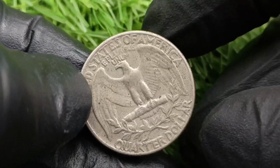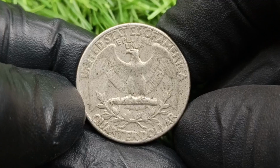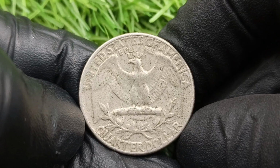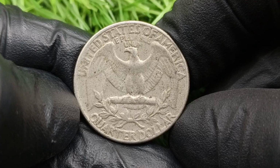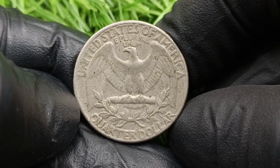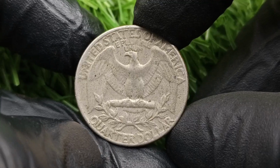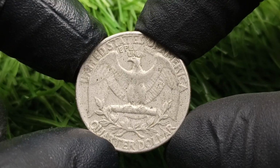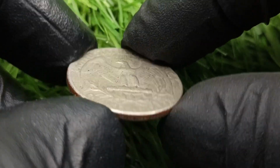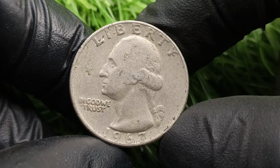At first glance, it looks like nothing more than another American quarter, quietly passing from one pocket to another for decades. Yet beneath the familiar portrait of George Washington lies one of the most important turning points in the history of United States coinage. This coin was born during a period of economic change, technological innovation, and national uncertainty, when America was forced to make difficult decisions that would permanently reshape its currency.